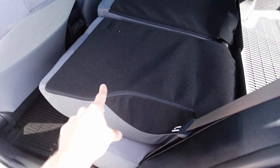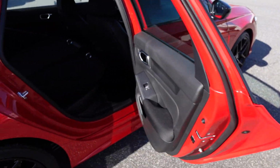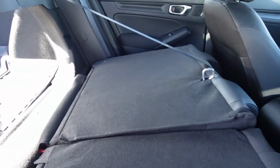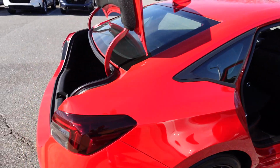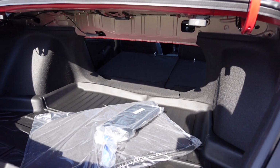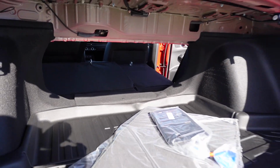The only way to fold these down, there's a button by the headrest you're going to press from in here to release that. If we take a look over at the Honda Civic, there are going to be these latches that are always there. They're going to fold nearly flat with maybe less of a bump into the trunk. So this still is a little bit more roomy, and you're also going to get these pull tabs from back here to go ahead and open it. So a little bit more space in the Civic, but you're going to get those metal pieces in the way.